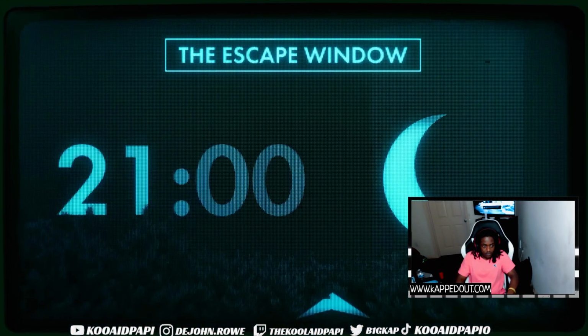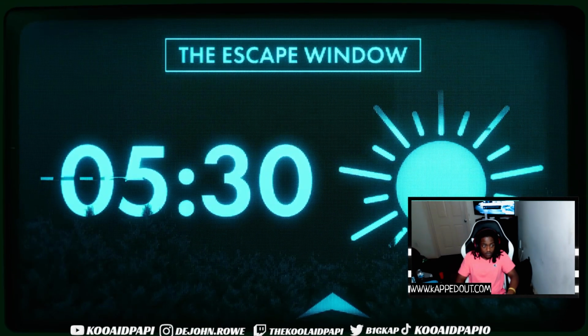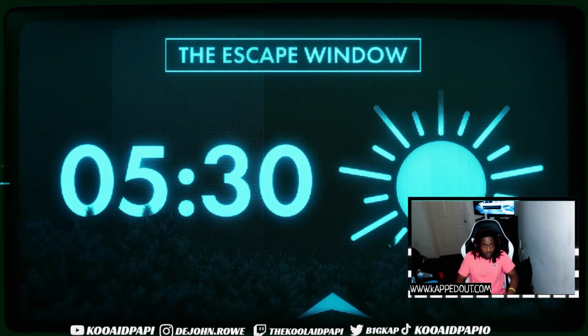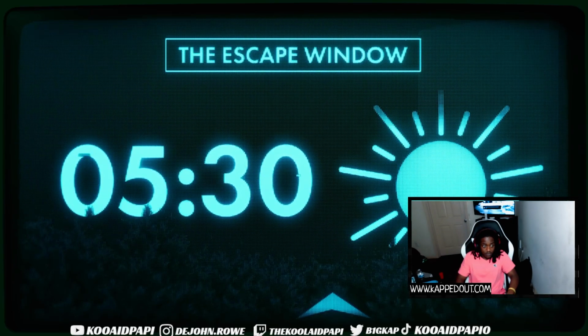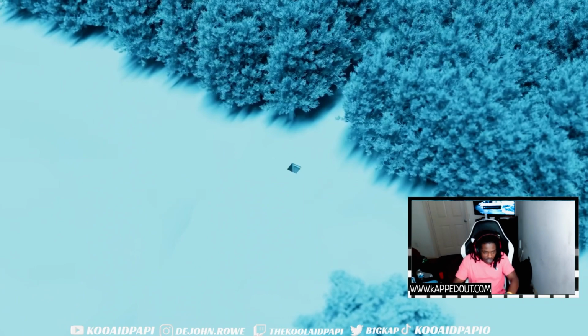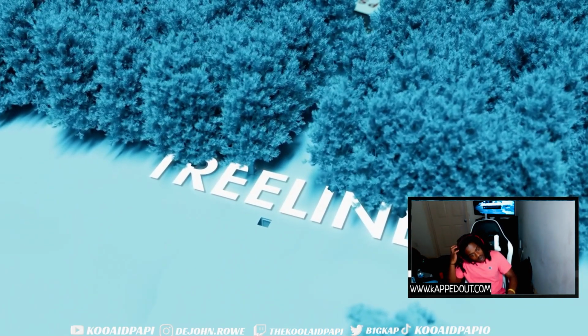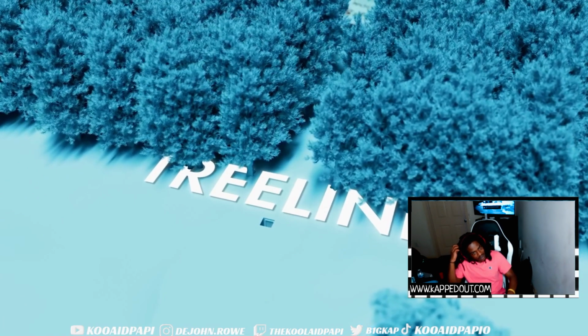Night fell around 9 p.m. and the sun came up at 5:30 in the morning. They had just wasted 45 minutes of darkness trying to get the exit open. To make matters worse, the exit hatch, which had been planned to come out within the tree line, was actually a few meters short of it.